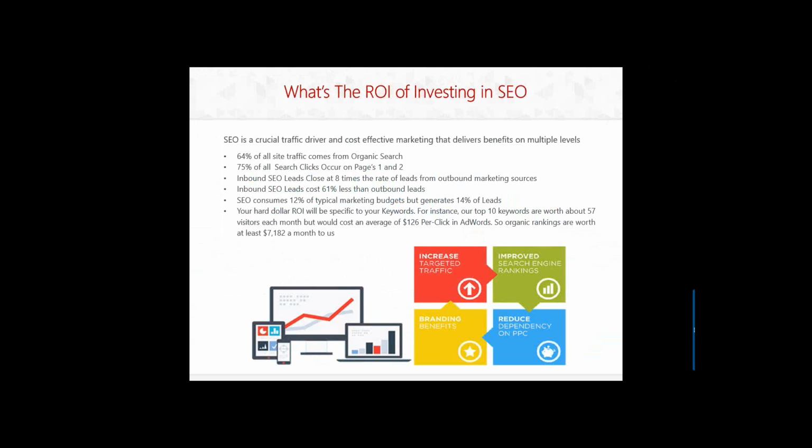Inbound leads close at like 8 times the rate of leads from outbound marketing sources. And SEO leads tend to cost about 61% less than outbound leads. Now, one of the other things that I've always found interesting is that SEO tends to consume 12% of the typical marketing budget, but generates 14% of the leads.